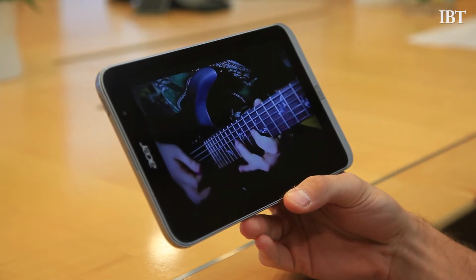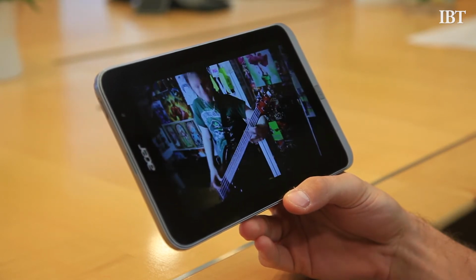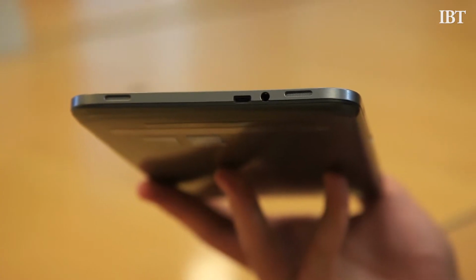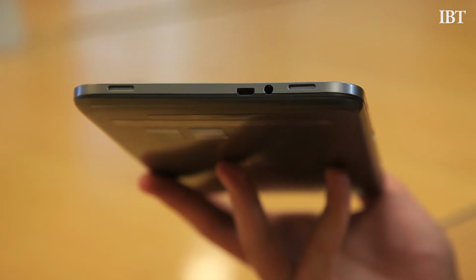If anything, they're not loud enough. The speakers are drowned out unless you're in a very quiet room. And it definitely doesn't help that they're placed on the bottom, which is always the wrong spot.